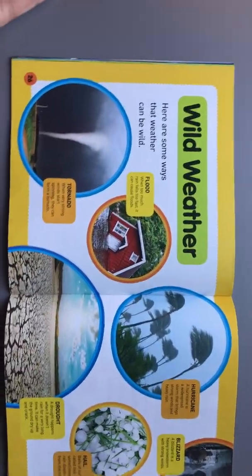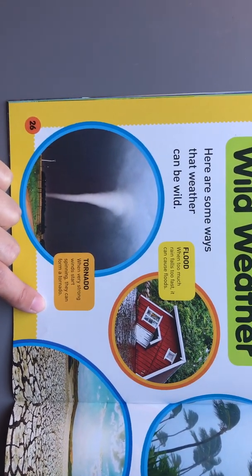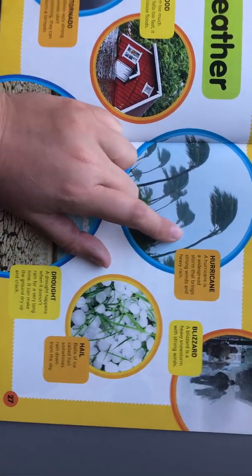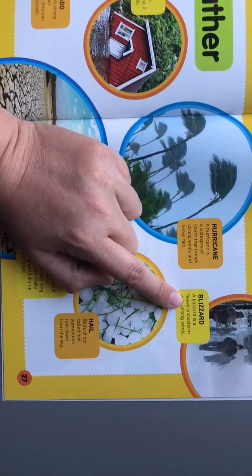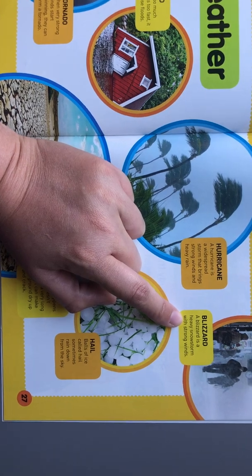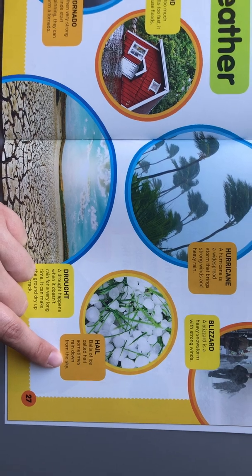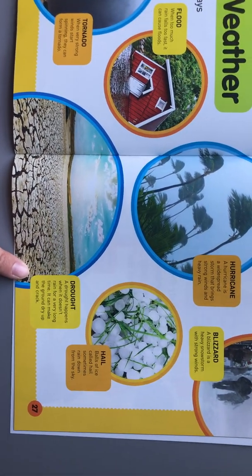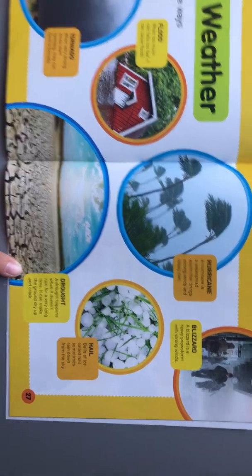Wild weather. Here are some ways that weather can be wild. Flood. When too much rain falls too fast, it can cause floods. Tornado. When very strong winds start spinning, they can form a tornado. Hurricane. A hurricane is a widespread storm that brings strong winds and heavy rain. Blizzard. A blizzard is a heavy snowstorm with strong winds. Hail. Balls of ice called hail sometimes rain down from the sky. Drought. A drought happens when it doesn't rain for a very long time. It can make the ground dry up and crack.